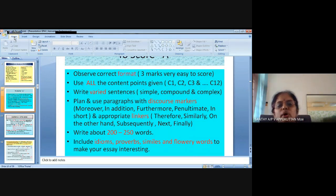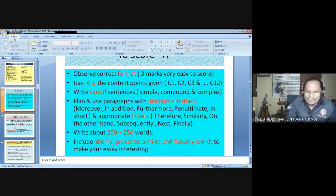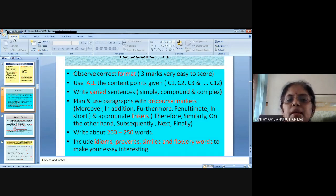Okay, now how to score an A? This is very important. How to score an A? First of all, observe the correct format. You can't afford to miss out the 3 marks. And then use all the content points given. C1, C2, C3. I told you the question paper is yours. You can scribble there, write all those 12 points.